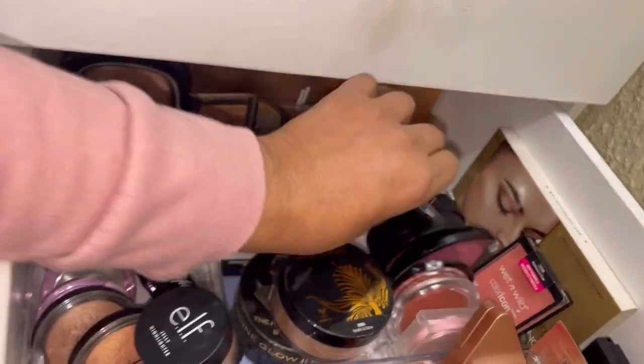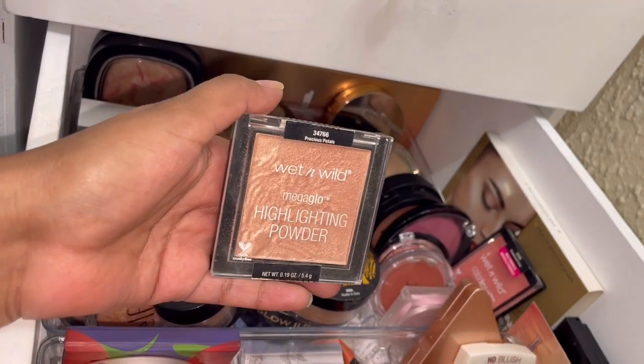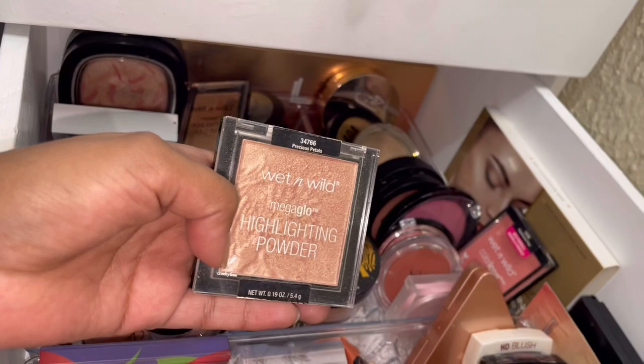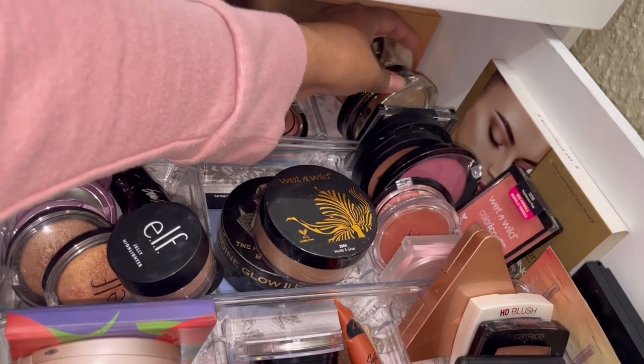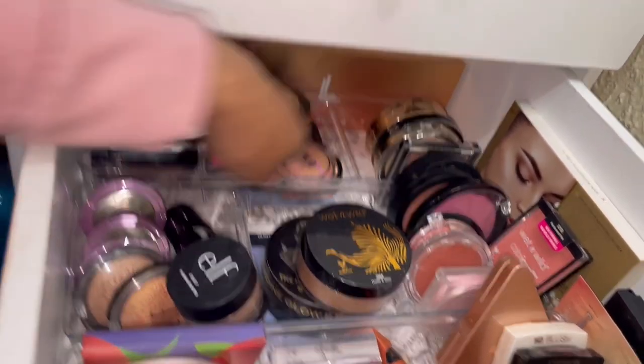Then at the back, you guys remember this one? It is the Wet n Wild Mega Glow Highlighting Powder. I have two of this. The other one, I'm not sure what's up. Maybe it's in my stash. But I have two. I have this one from She Glam Solo. This one is AOA. This one is from e.l.f. I like this one, but it's not a favorite also.